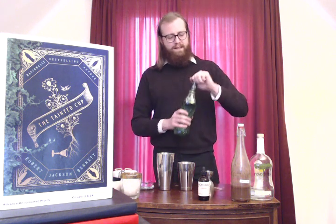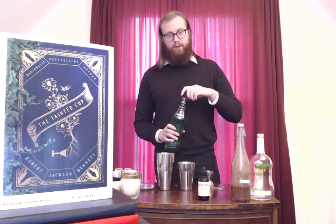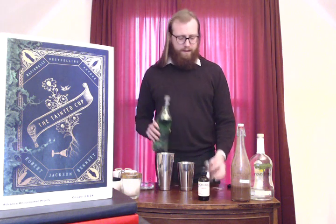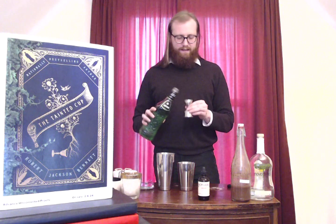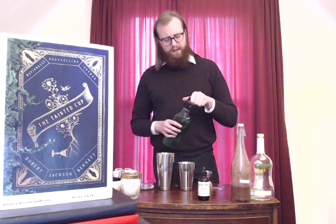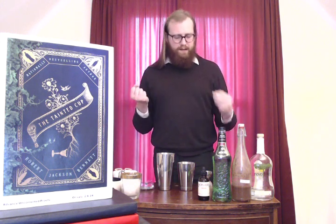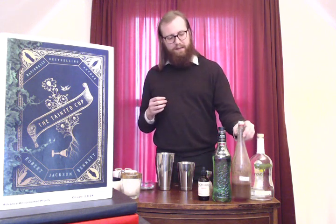We are going to get half an ounce of the Midori. We haven't used Midori here on Barcart Bookshelf before. It is a melon liqueur. It's bright green. It's really fresh. We see these sorts of succa melons in the book. And it's got that very fresh, very fruity quality to it that's going to play well with the grassiness of the cachaça and the brightness of that lime juice.